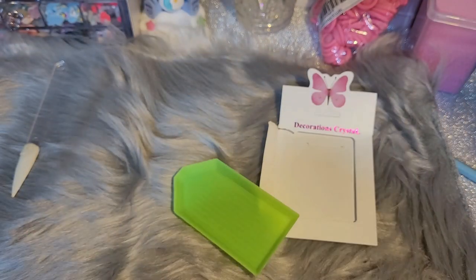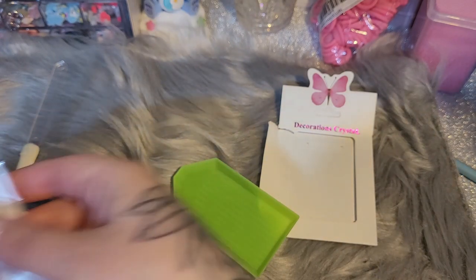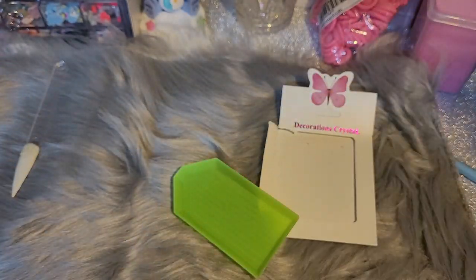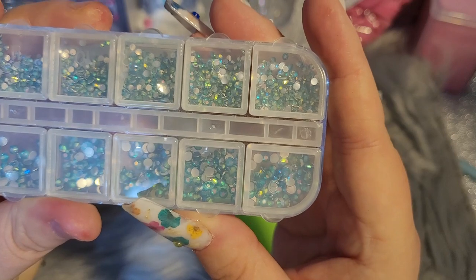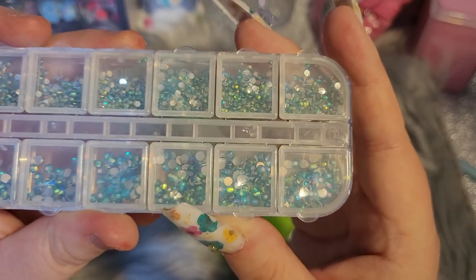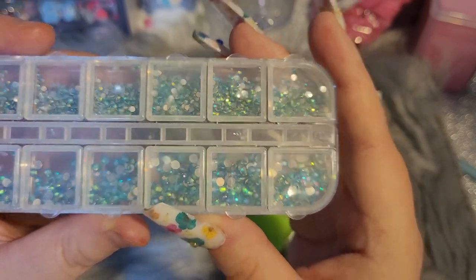Some blingy butterflies. I got some crystal rhinestones, but these are in a really gorgeous aqua blue color. Oh, and they kind of have an AB shift to them as well. Can you see that? So they're like blue and shift to green and stuff.